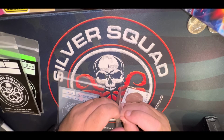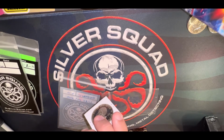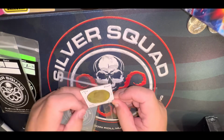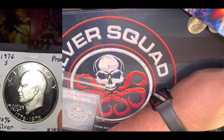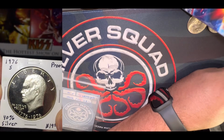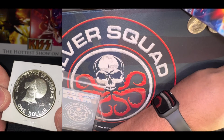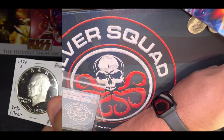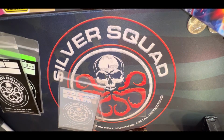Let's see, next up we have, looks to be, a 1976 bicentennial 40% silver Ike. I love bicentennials. I was born in 1975, so not having a 1975 Ike half dollar or quarter, this was what I collected. Very sharp. I did not have a silver proof before, and I believe I took that in on a trade with Eric Douglas. So, Eric, I thank you for that.